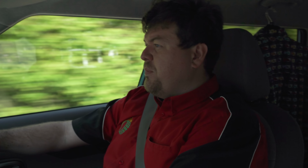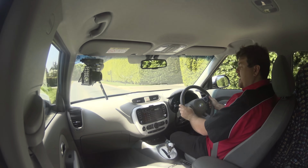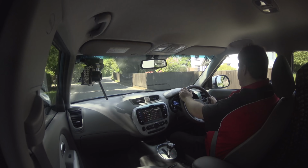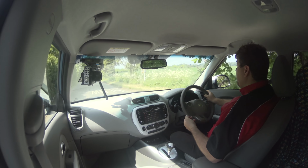The sort of spaceship kind of tweeters up here are a bit interesting. I suppose maybe someone sat in an Aston DBS and went, wonder if we can do that in the new Kia. It's okay. It kind of works. The sound system is actually pretty okay.